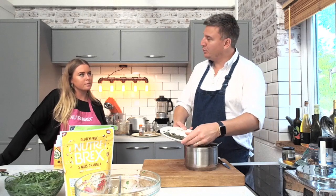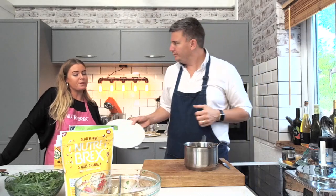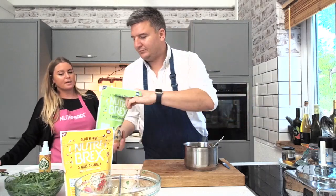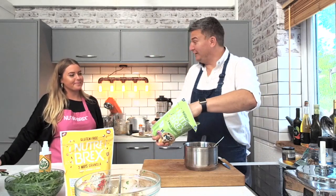And again, you'd be hard pushed to eat all these if you didn't put them in something like this. Sure. That's why so many people blend things into smoothies, I think, as well. It's just trying to make your life easier and get as much in as possible. Yeah. Added nutritional value, I think.